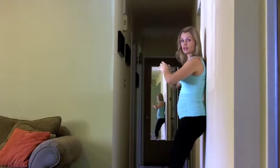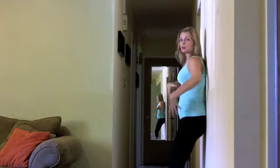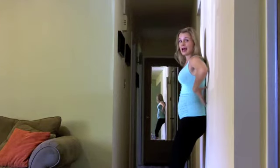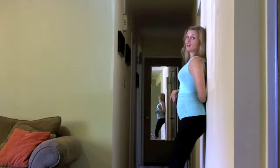So what we're going to do is figure out how to engage the muscles, using the wall for reference, to shorten or minimize that gap that you see between your back and the wall. If you can fit your whole arm back here, that's pretty pronounced.